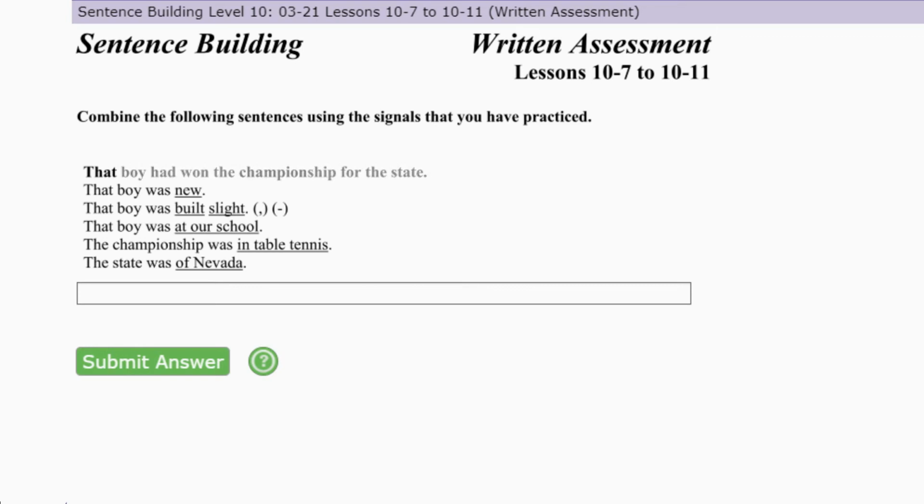Begin by inserting the underlined adjective from the first signal sentence into the base sentence immediately before the noun it describes. In this puzzle, we insert the underlined adjective new before boy in the base sentence. Next, we need to move the comma signal in parentheses in front of the sentence it follows. Now we can use the hyphen in parentheses to compound the two underlined adjectives in the second signal sentence. In this puzzle, we use the hyphen to create the compound adjective slight built.